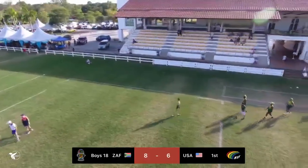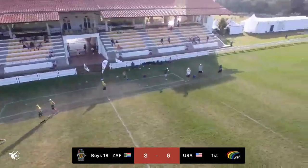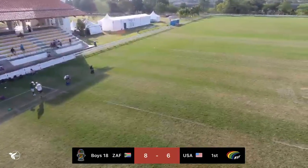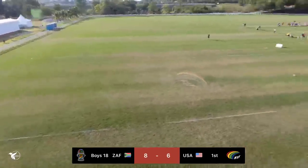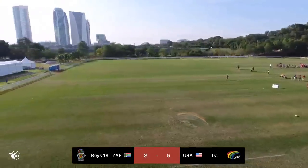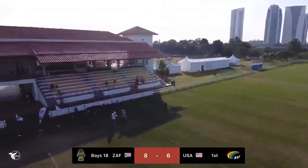So that closes out today's play. The final game here on field number 1 for the day. Very hot conditions for the young men and women that have played at this tournament. Putrajaya has certainly turned on a fantastic event. We'll be back tomorrow with more live streaming as we make our way into the finals. So good night from Putrajaya, Malaysia.